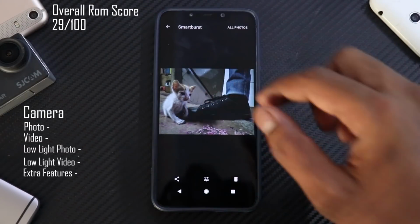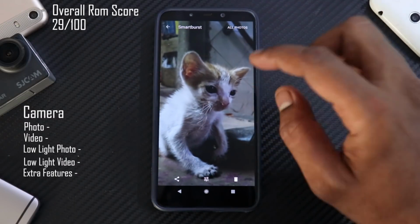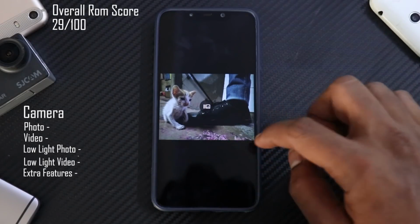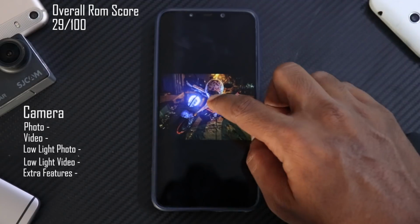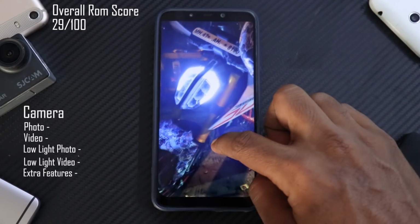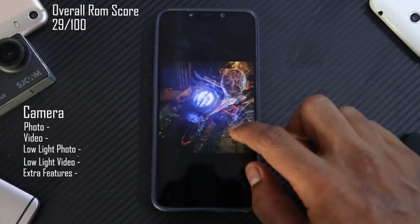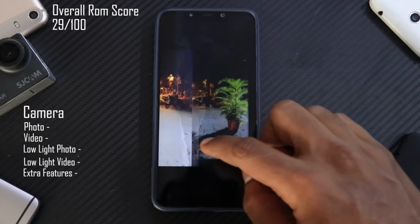Talking about low light portrait, this is a low light portrait that I clicked recently, and as you can see, the subject is very clear and the background is perfectly lit as well, even in low light. And this is using flash, so that works fine as well. Now this is another low light photo, and as you can see, even after zooming in, there's not much grain that we have, and everything looks well lit and perfect. This is another low light photo.